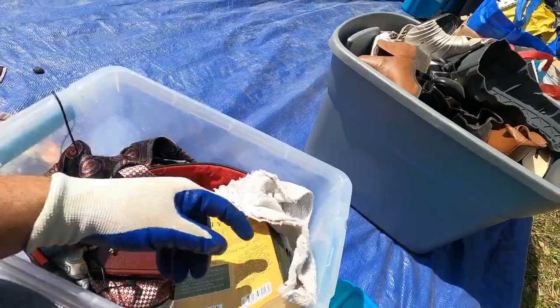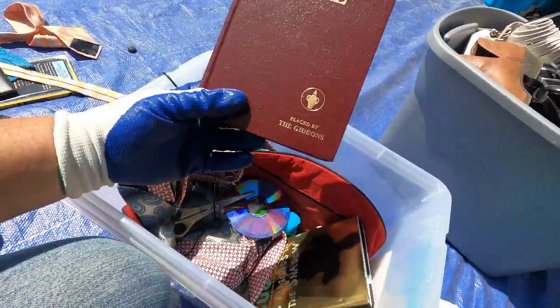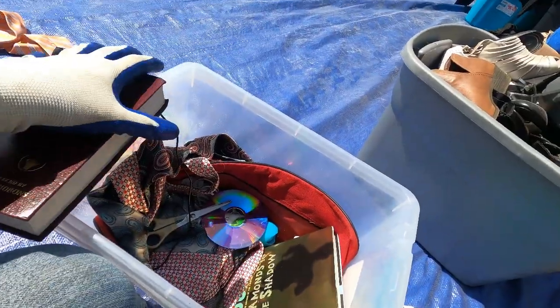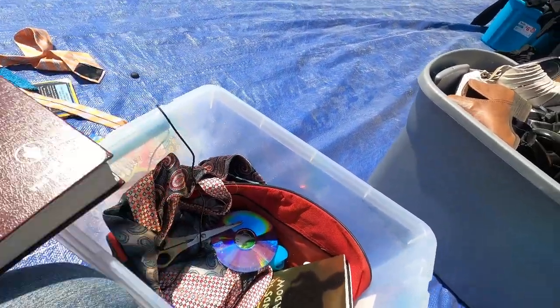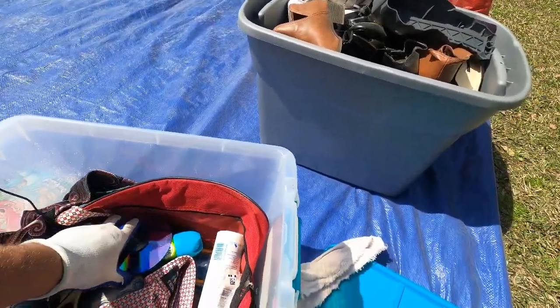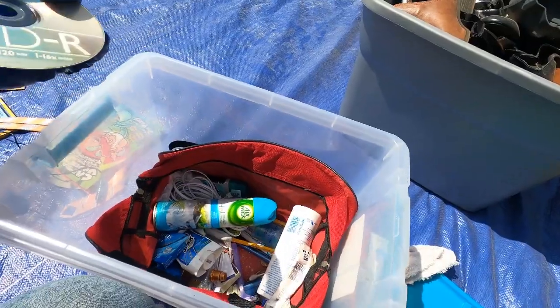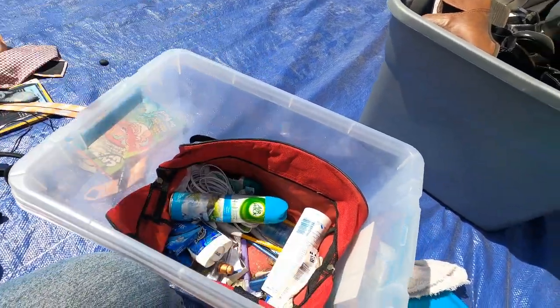All right, another book, and another good book, and another good book. This one was placed by the Gideons. Why, thank you, Gideons, for putting that in this tote. So there we go for that. And, yeah, another book, a pair of scissors, some more ties, a DVD. It's R. Kelly, so, yeah.